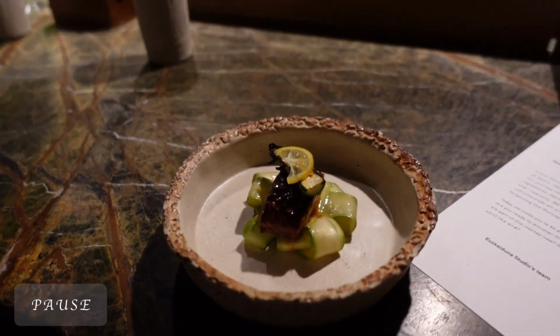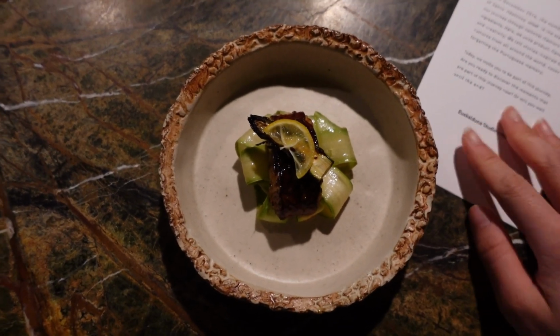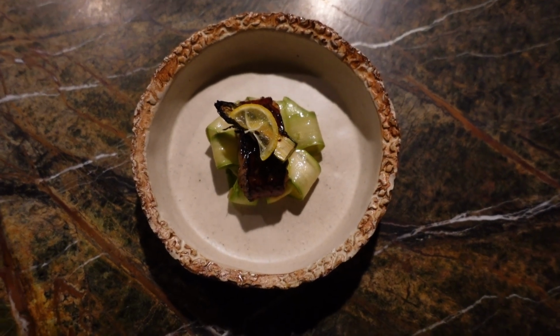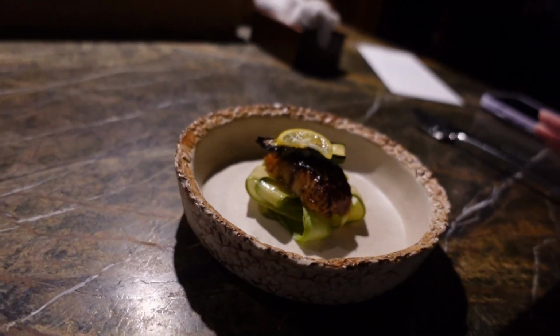It's eel from Figueira da Foz in the center of our country. We get it fresh, we smoke it here in the restaurant, then we just grill it light, add a little bit of teriyaki, which we make here in the restaurant. Underneath you have some ribbons of asparagus, super in season right now, jumbo asparagus from Guimarães, more up north.